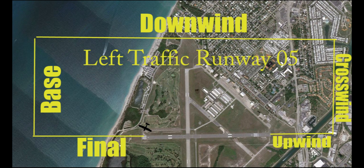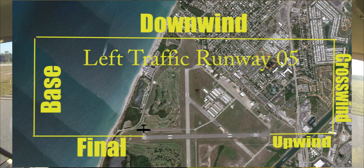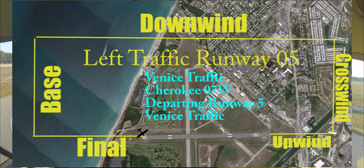Let's go ahead and see what it's like when you do it from inside the airplane. I don't see anybody else coming in on a left base or a right base or final for runway 5. We'll go ahead and take the runway. We'll make our departing call.